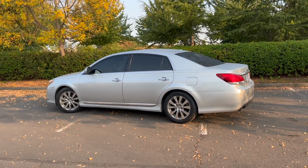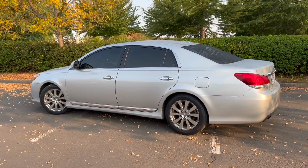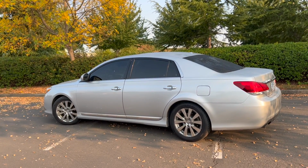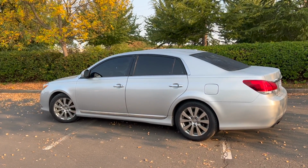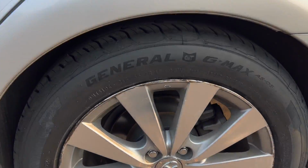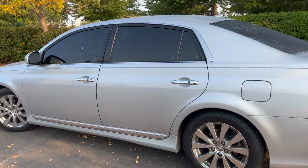So anyway, I ended up running across these Generals and looking at the reviews on Tire Rack, because I was pretty much set on the Pirelli P Zeros. Then I compared the General G-Max to the Pirelli P Zeros, and they were just a better rated tire on Tire Rack. The reviews seemed generally better. Obviously everyone's going to have their negative experiences, but the performance ratings were higher on them. I think these were like $15 less per tire, so I was like, okay, let's do that.